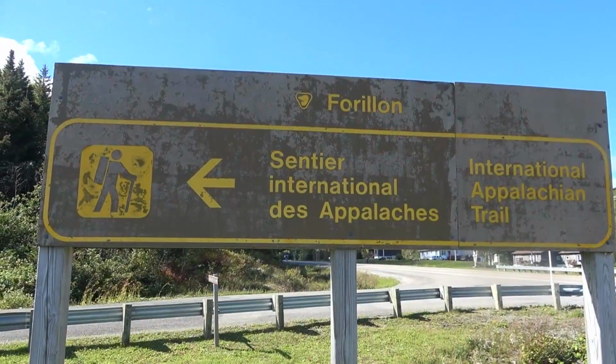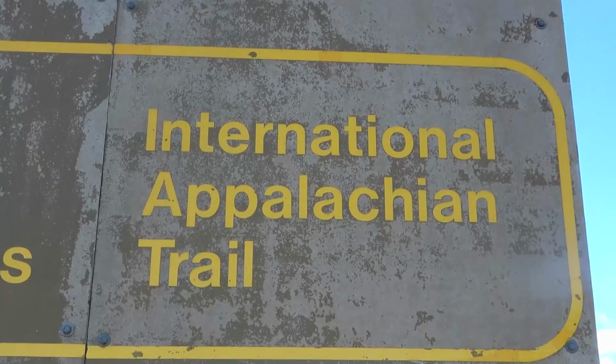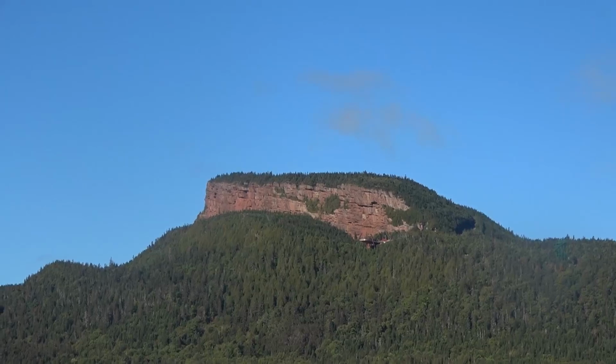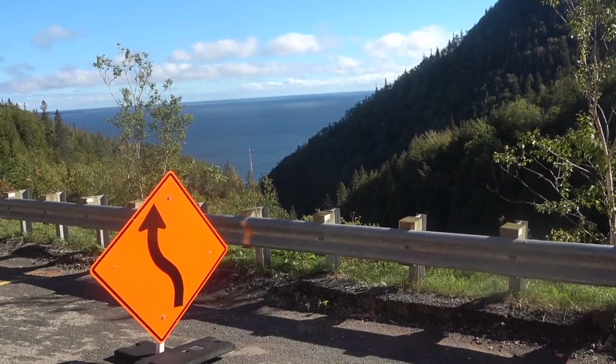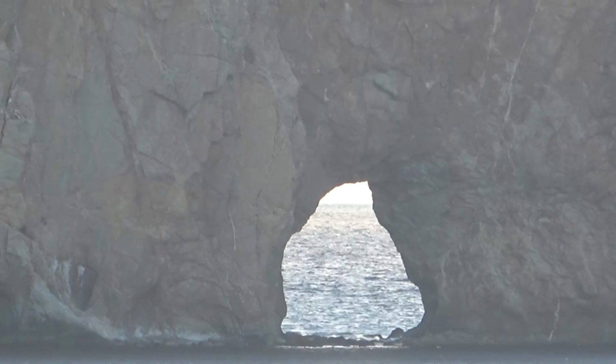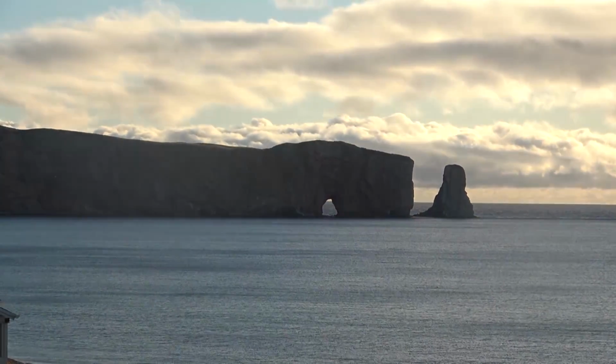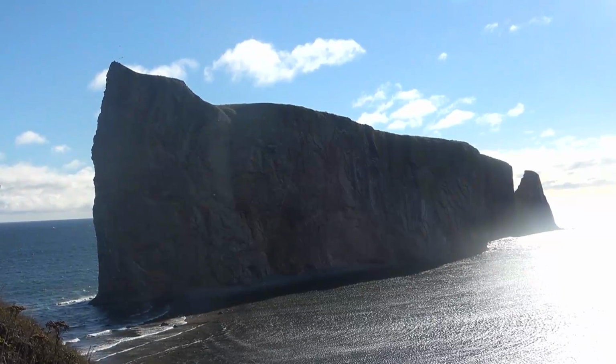So here we are at the trailhead, and this is where we're going to begin our backpacking trek on the International Appalachian Trail. A beautiful drive here. We drove here from Percé this morning. Gorgeous views of Percé Rock. Gorgeous ocean vistas the whole way.